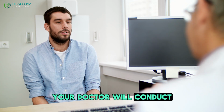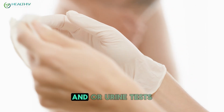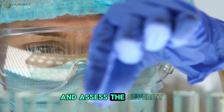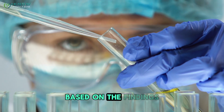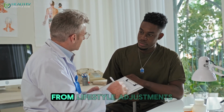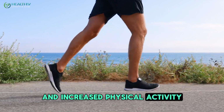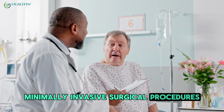Your doctor will conduct a thorough examination, possibly including a digital rectal exam and/or urine tests, to confirm the diagnosis and assess the severity of your benign prostatic hyperplasia. Based on the findings, they will discuss the most suitable treatment options for your individual needs. These options can range from lifestyle adjustments, such as dietary changes and increased physical activity, to medications, and in some cases, minimally invasive surgical procedures.